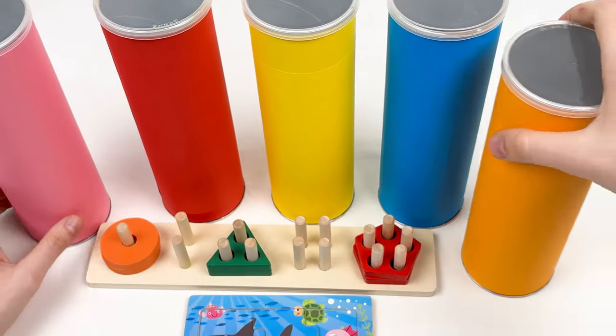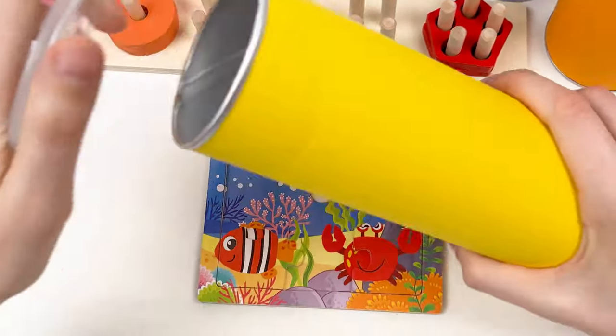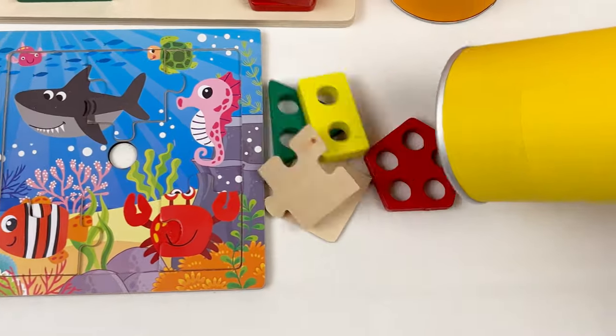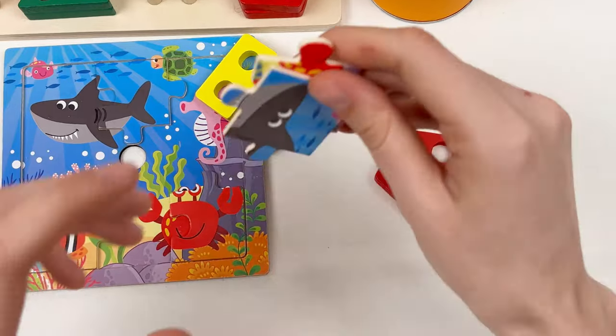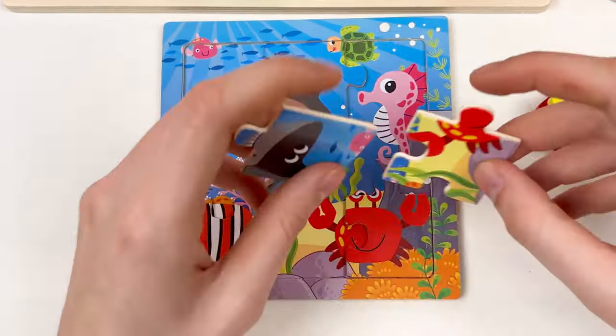And the next crayon that we're gonna pick is the yellow one. Let's take it and open it. Let's shake. Great! We have two puzzles and three shapes. Let's start with the puzzles and let's turn them around.